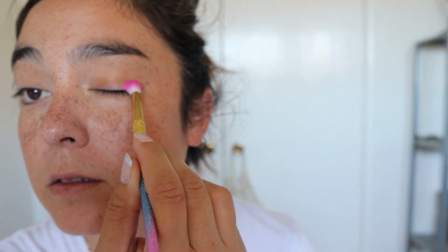I think that looks so nice and natural and kind of like a glow from within vibe. Okay, so just like I did in the Kosas video, I want to use the bronzer as some eyeshadow. So I'm just going to take a little bit of that and put that in my crease. All right, so here is the finished base. I am going to do the rest of my makeup just like the last video, and I will be right back.